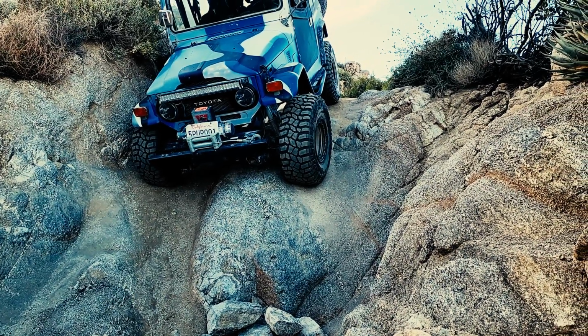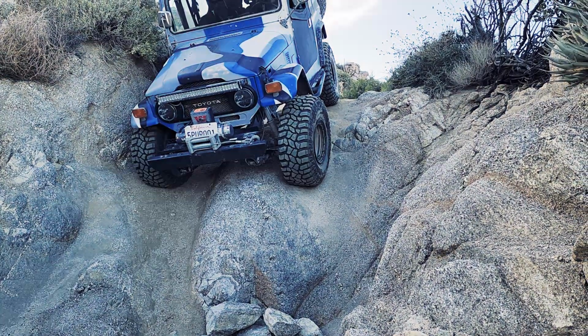Good. This is where things got interesting. My friend Hugh and I were on a remote backcountry trail in the Anza-Borrego Desert. As he navigated the crux move at the top of Heart Attack Hill, a steep, technical, and intimidating drop, his engine died. And the worst part? It wouldn't start again.